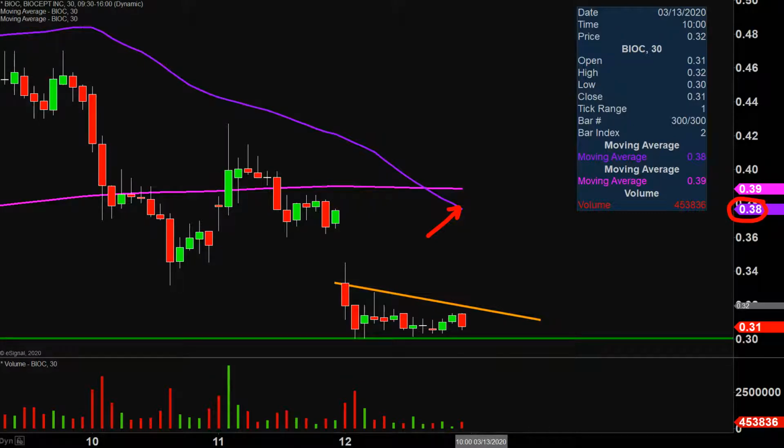So definitely an interesting setup here going forward with the potential bottom. So we'll see if this one can indeed start to work its way back upwards on Friday.